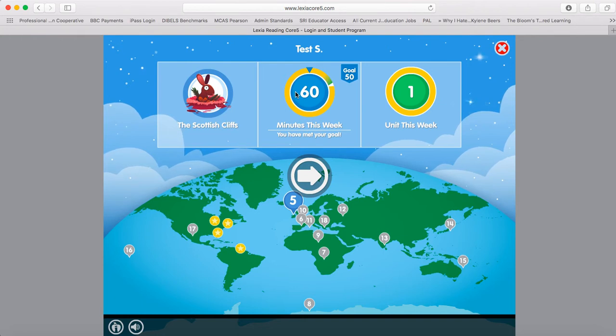Everyone's goal is different based on where they are in the program in relation to their grade level. So if we have a second grade student working at a second grade level, they have a smaller goal than a second grade student working at a first grade level in the program, because the program is attempting to give the student an amount of time that would then allow them to catch up to grade level.